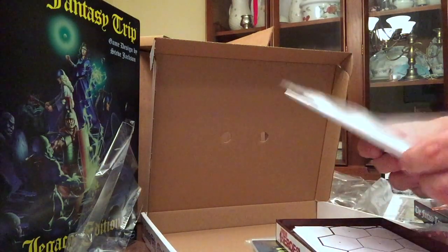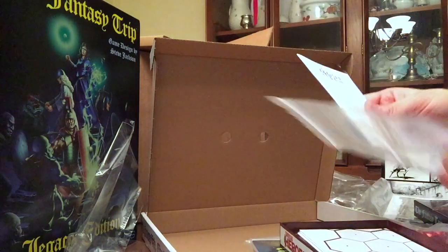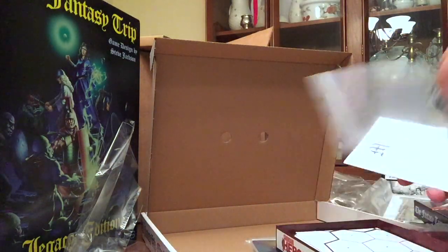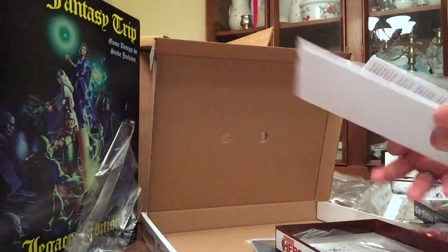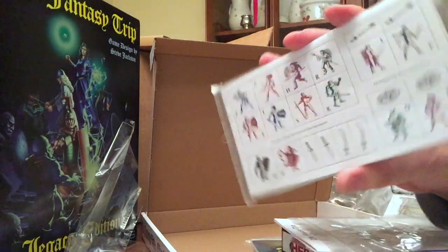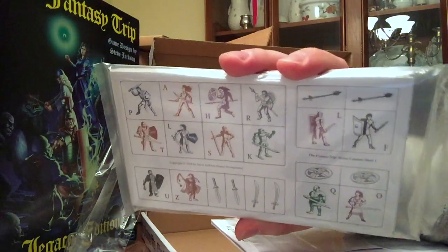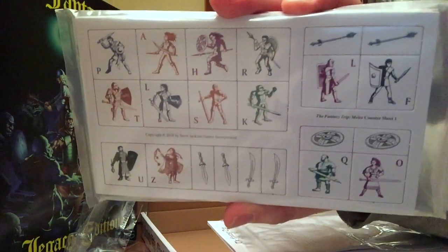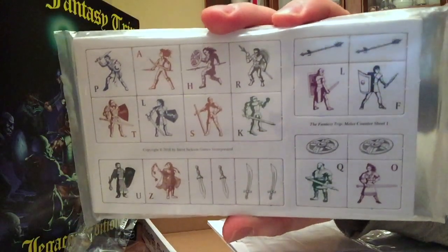It has a Ziploc bag that's empty. It has the rule book, Fantasy Trip Melee. Oh, okay, here we go. Here are some counters. Yeah, so it is in there. So here we have a baggie full of counters. There's a few layers, about 5 of these. But I'm not going to open this bag at this time.